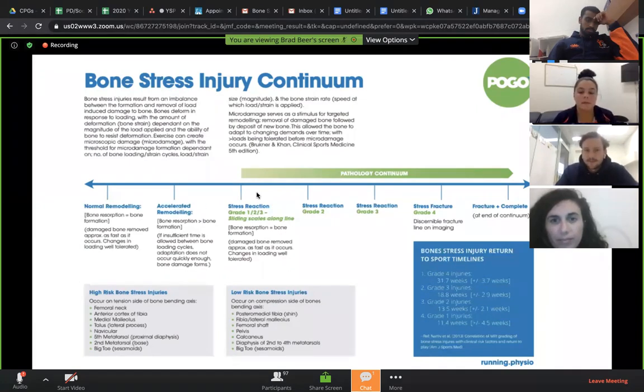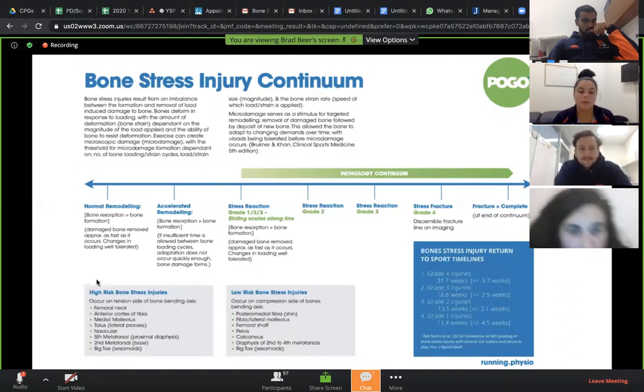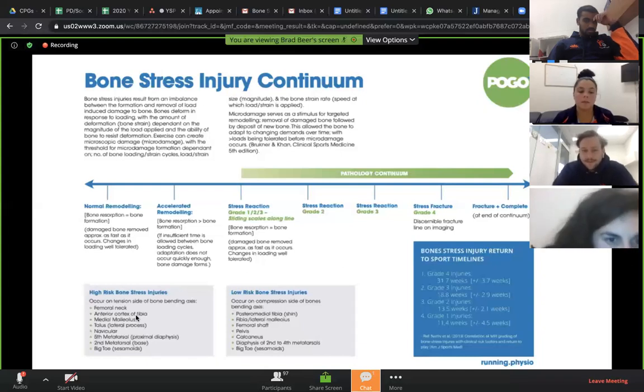But over time, if the load that we put it under gets too much for our bones to heal, damage can occur. There's a whole range of risk factors that determine who gets it and who won't. And there are different places around the body that have high risk bone stress injuries, places where bones genuinely find they're under more stress than others.